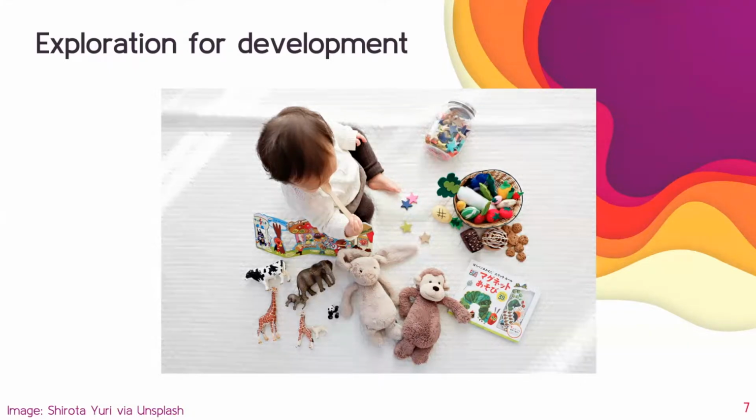And what they're trying to do is to learn about those objects and learn about those environments, what they feel like, and what they might be able to do with them. Quite often what they'll do with them when they're very young is they'll put them in their mouth, and that's another way of exploring what is offered to them in the world and trying to learn about the world.